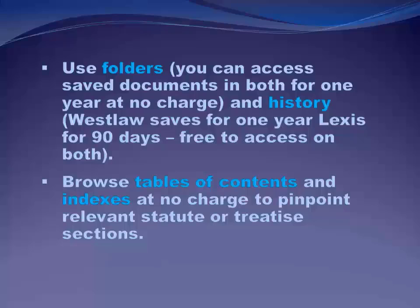The other thing Lexis and Westlaw do is they keep extensive histories of your searches and your results. So if you forgot to put it in a folder, you forgot to save it, you can view your history for free on Westlaw for a whole year and for 90 days on Lexis.